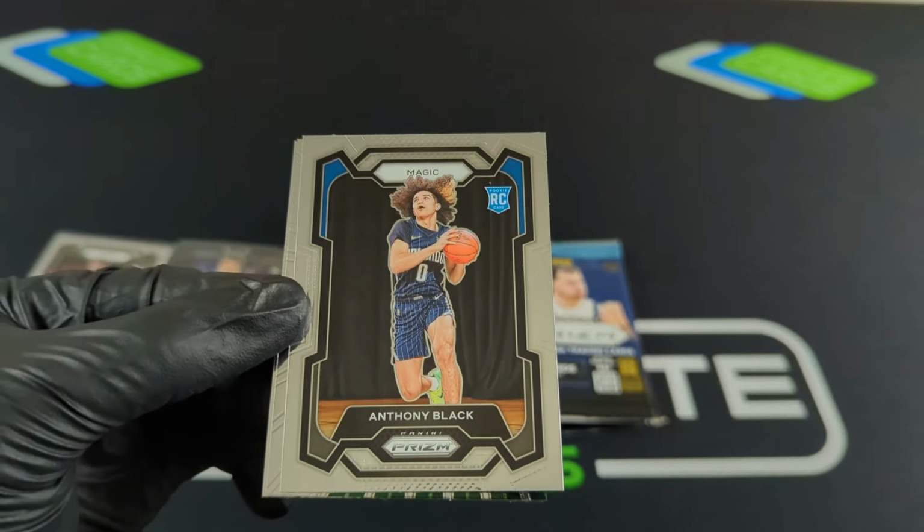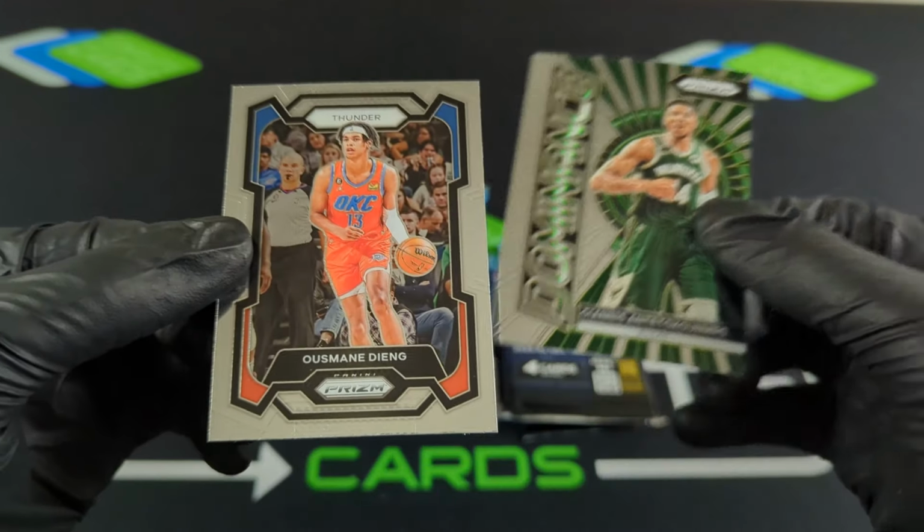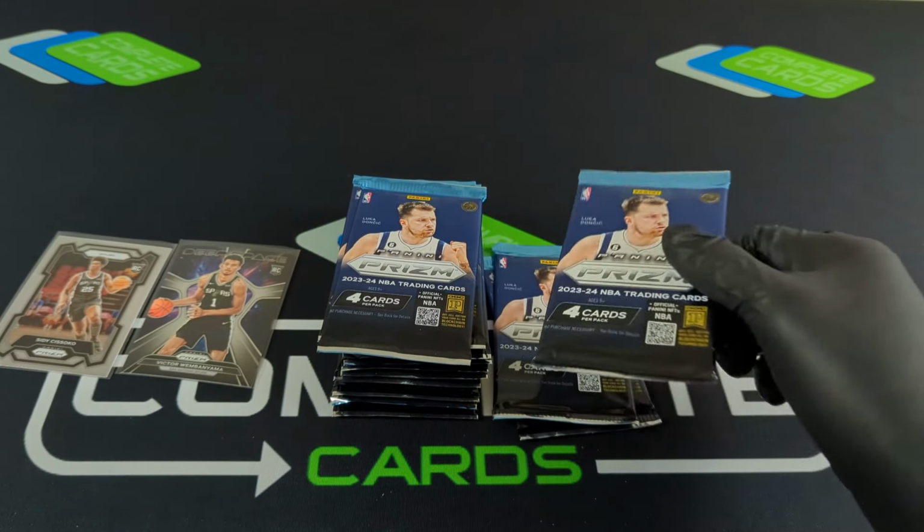So we got Jalen Williams right there. We got Anthony Black. Dominance base there on Giannis. And then Usman. Now we're about halfway through the box.